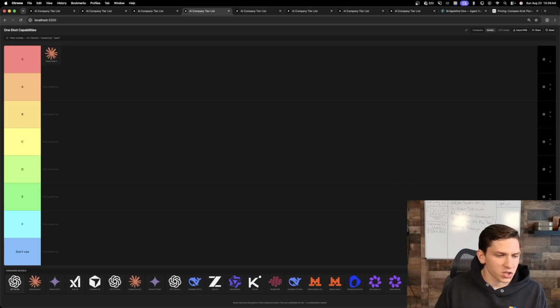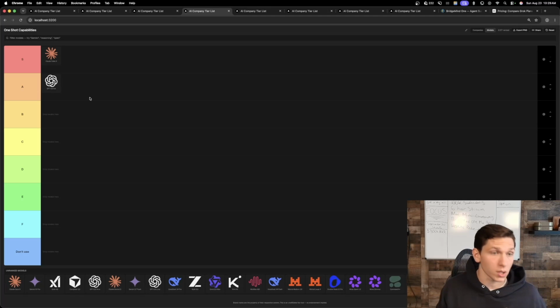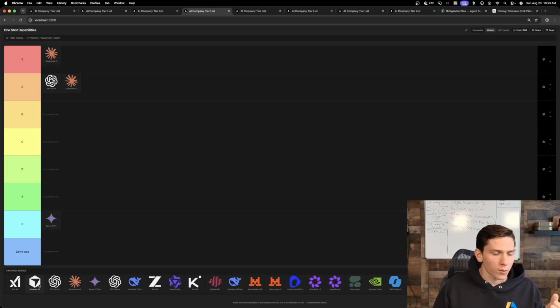GPT 5.6 Soul, I'm going to put this in A tier as well. I think that this model, especially if you launch sub-agents to help you, I mean, I literally had a GPT 5.6 session running in Ultra Code, and I was able to port an entire Swift app to Rust, and it actually worked. So one-shot capabilities, I'm going to put that in A tier. Opus 5, I'm also going to put in A tier. I think that's very good at one-shot capabilities. Gemini 3.1 Pro, F tier.